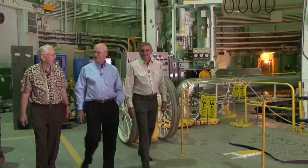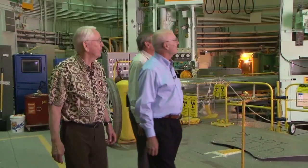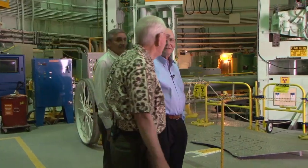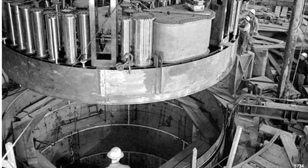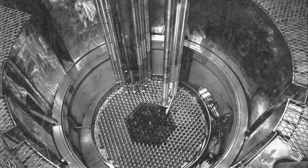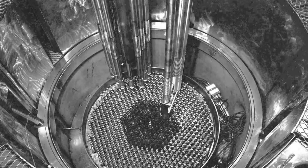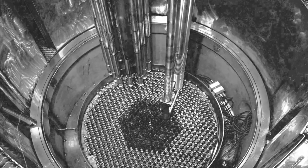So Dick, when did you first come into this building? Well, I came in early April of 1961. The primary tank was open and we were in the process of aligning all of the fuel handling equipment. And we had a requirement of aligning to within a 64th of an inch, 26 feet below. Somehow that happened.